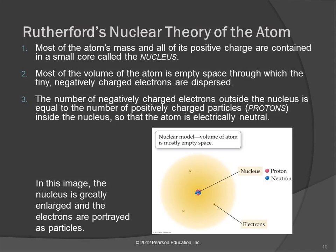And based on this, Rutherford came up with the nuclear theory of the atom. So a different model, a different explanation for how the atom is behaving. And most of this is what we currently believe to be true. Most of the atom's mass and all of its positive charge are contained in a small core called the nucleus. So the nucleus is here in the center, and that's where all the positive charge is, and most of the mass. And most of the volume of the atom is empty space, through which tiny negatively charged electrons are dispersed.